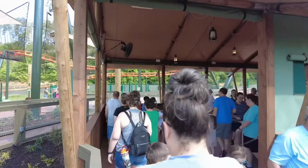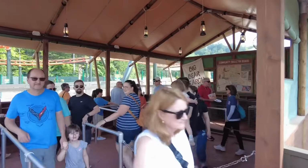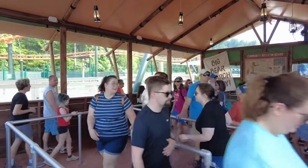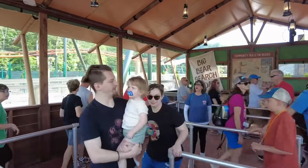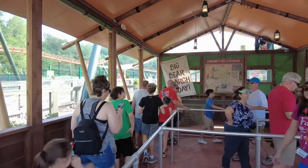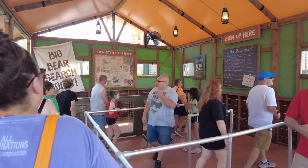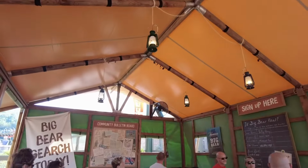So this is the first building you go into as part of the extended queue. This is the Big Bear Search Today building. There are two fans inside this building to kind of help keep some air moving, keep it cool. It is covered, which is nice.